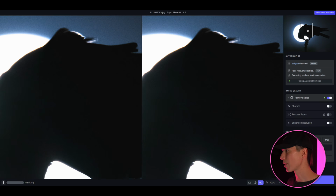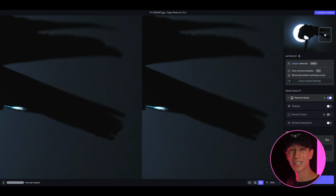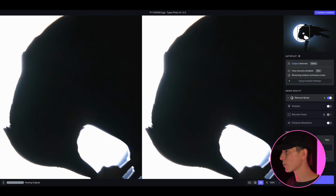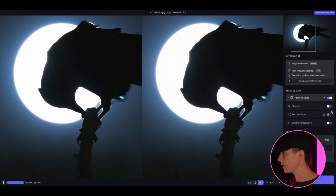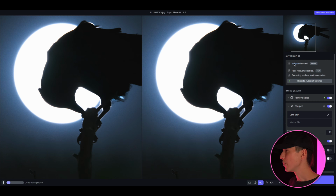So you can kind of see a lot of the blur going on, even in the feathers. I did a decent job, but there's still definitely a lot of work that can be done. So let's actually back out here to 50% so you guys can really see it. You can see it's already denoised it, and it detected that. But what I also want to do is get that subject sharper. So let's take a look at how it sharpens this up. Wow.